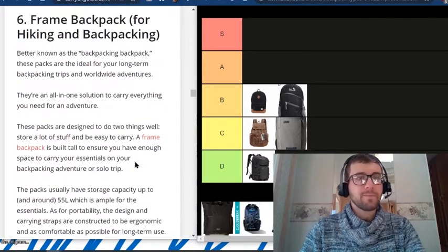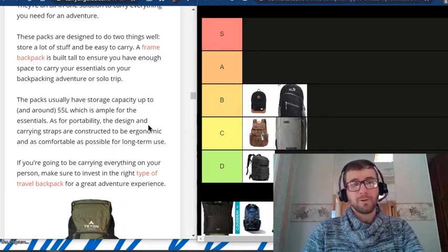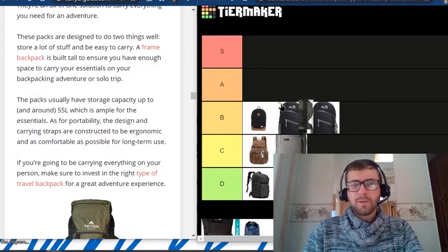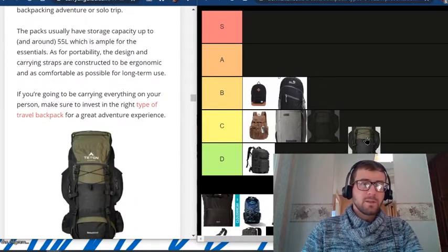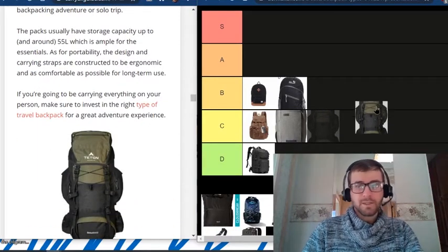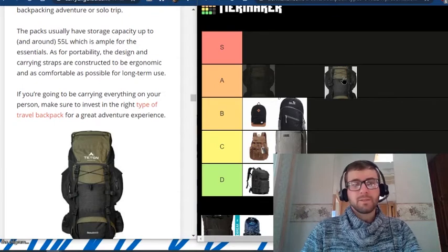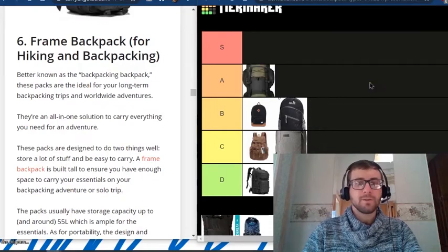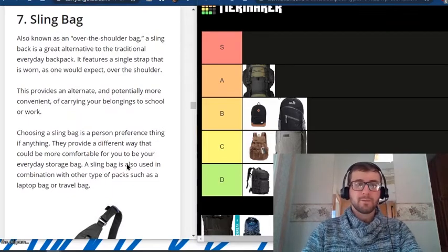Number 6, frame backpack. These are good because these are usually around 55 liters, which seems big, but they have the right kind of support, and they can help you if you go backpacking or on a solo trip. I had a bag like this. It was a top-loading bag, just like the one in this picture, which personally I don't like. But now I have one that opens up and it has a separate compartment for a laptop. But for a general concept, a frame backpack is really good because it provides the support you need. And if you go for long periods of time without that support, you're gonna have back problems.